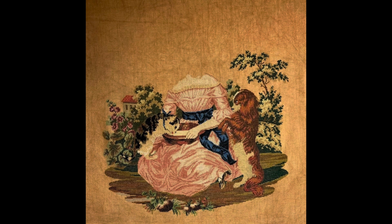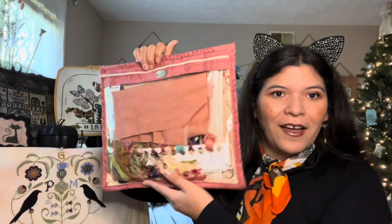And I love working on this fabric. It is an R&R, and I think it's a 40 or 46 count, but it feels so good. The needle just goes very well. And this is a pretty project bag that I have it in. I've showed it before.